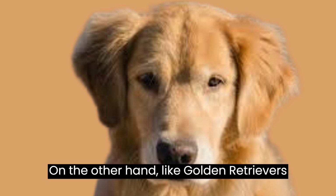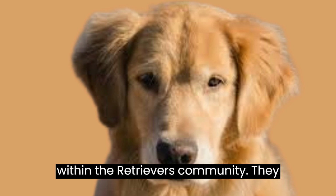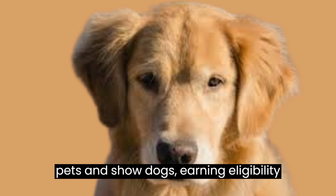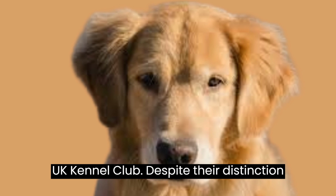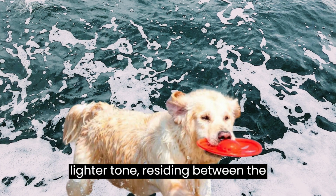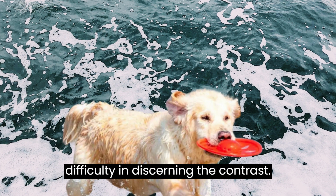On the other hand, light golden retrievers stand as the second most favored choice within the retrievers community. They serve admirably as both beloved family pets and show dogs, earning eligibility in dog shows sanctioned by the AKC and UK Kennel Club. Despite their distinction from traditional golden retrievers, their lighter tone, residing between the standard gold and cream, often leads to difficulty in discerning the contrast.